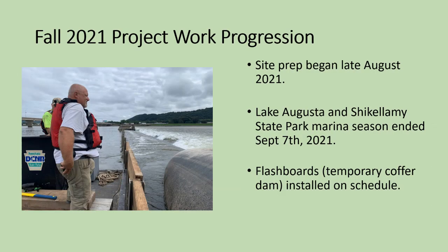This past fall of 2021, site prep work did begin in late August 2021 on schedule. Lake Augusta and Shikellamy State Park ended the marina season on September 7th, which is the day after Labor Day. This early season end was orchestrated over a year in advance, to allow us to lower the dam so we could begin the work required to replace bag number 6. And the flashboards, which are the temporary cofferdam you see here in the picture, were installed on schedule as well.